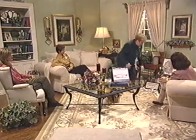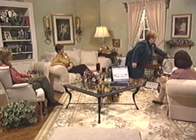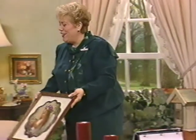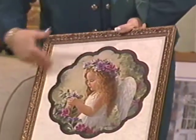Okay, to go into something a little bit smaller and with a little bit more serenity to it. Yes, it's our little angel print. Is that not sweet? She has a real wonderful scallop border to it.